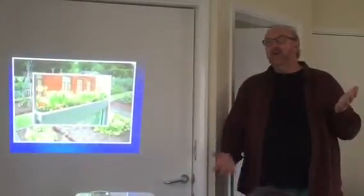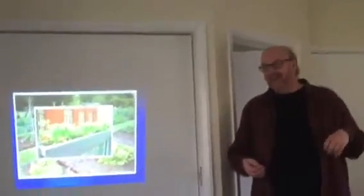In a home we have beds, and we need beds in a garden. So we rest in our beds, but the garden grows in a bed. So that's all the bedrooms.